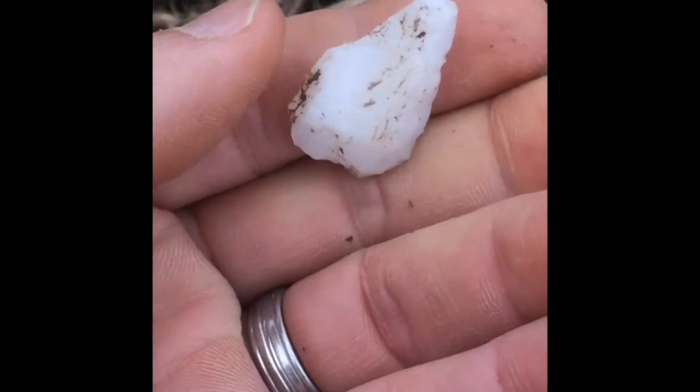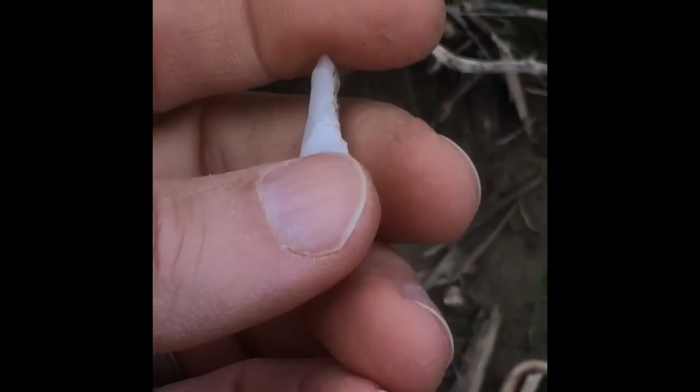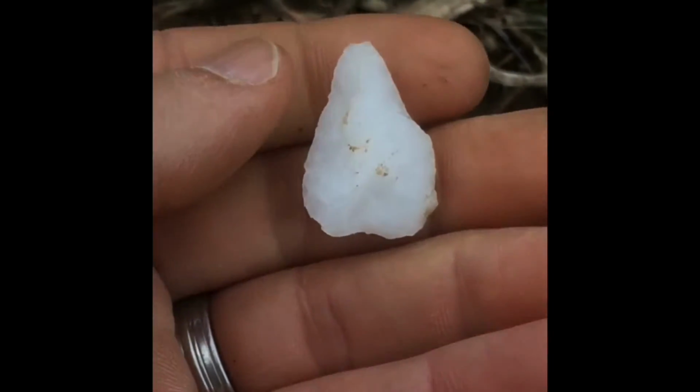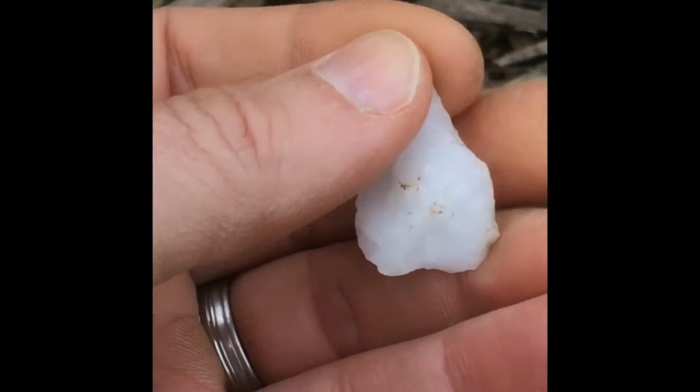It's got a big chip off the back of it right here. I don't know. I'm gonna have to look at that one later. That's tough. It could be, just could be broke, or it could just be a big chip. I don't know. I'll look at it closer when I get my glasses on at the house.